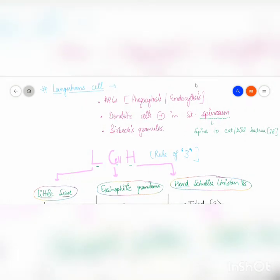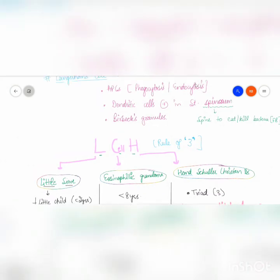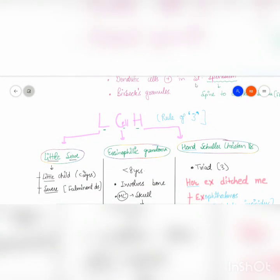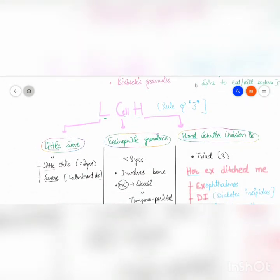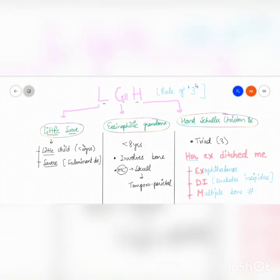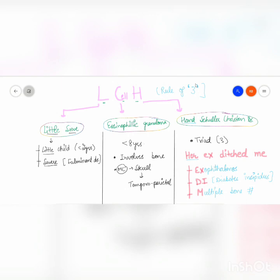These have Birbeck granules. These granules are rod shaped or tennis racket shaped, characteristic features of Langerhans cells. Okay, now we're coming on to Langerhans cell histiocytosis, the main topic. Just remember the rule of three. Okay, rule of three is what? It is LCH, 1, 2, 3. Three letters are there. It has three subtypes. First one is Letterer-Siwe, then eosinophilic granuloma, then Hand-Schüller-Christian disease.